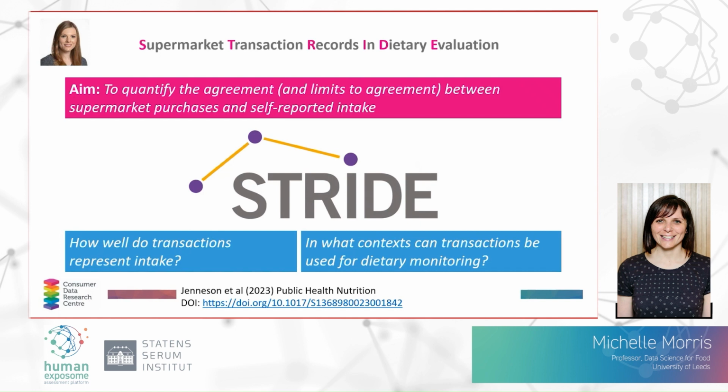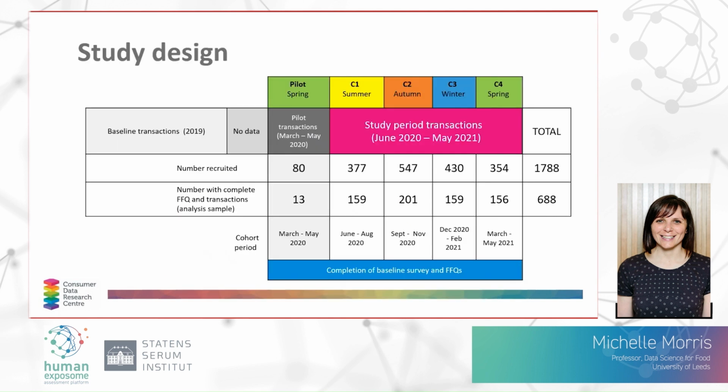So this has just been published this month, so all the detail is in the paper, so I recommend you having a read. But for study design then, we recruited a cohort from one of the retailers in the UK. So the landscape's a bit different. So this was Sainsbury's, who are the second biggest retailer, but only have 15% of the market share. We have about a dozen that share that in the UK. And we've highlighted this as the pandemic kicked off in March 2020.